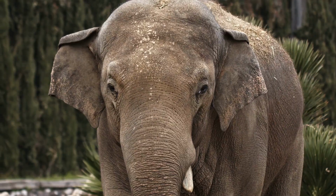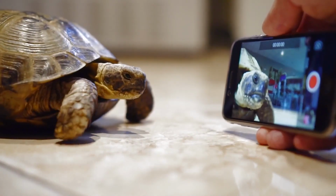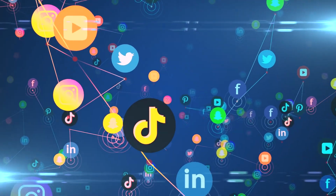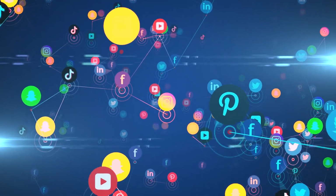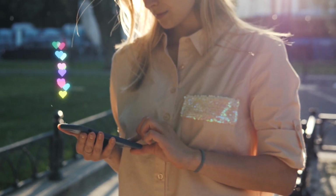Now let's address the elephant in the room: digital distractions. From trending animal videos to the infinite abyss of social media, the internet is teeming with potential diversions. Utilize apps or tools that help block these distractions during your work schedule. Remember, folks, a tranquil workspace equals a productive mindset.